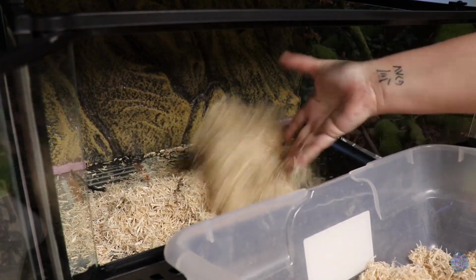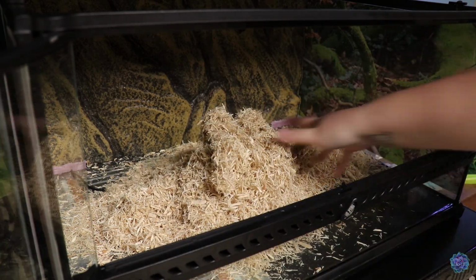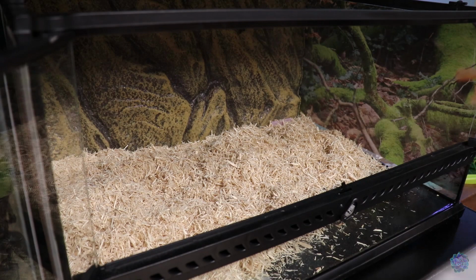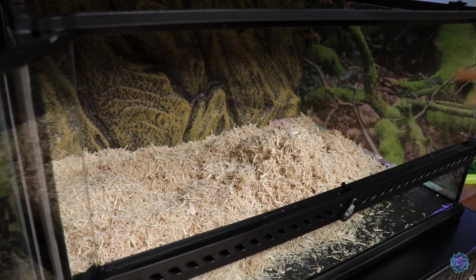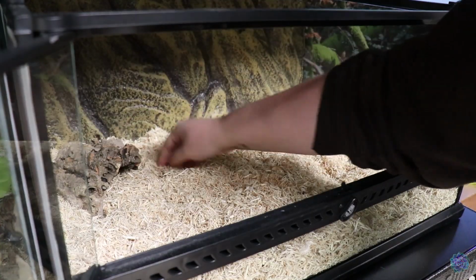So first I'm just putting the substrate in there, which is just plain old aspen substrate, and I want to give him a little bit of a thicker layer since he's bigger now so he can burrow a little more. And I've also kind of built it up in the back just to give a little bit more dimension. Now I'm just going to add everything in there.